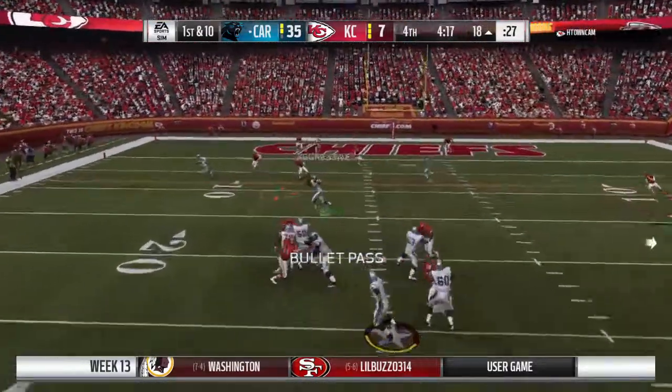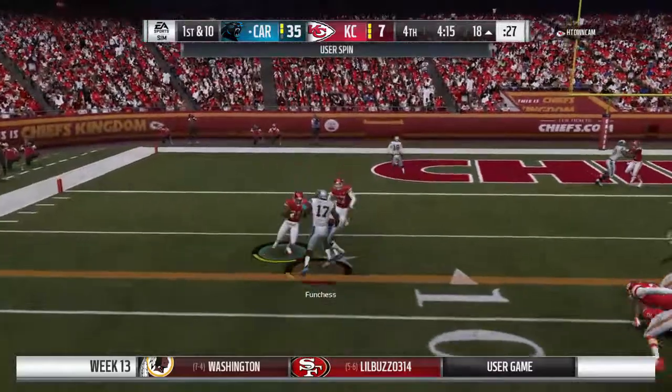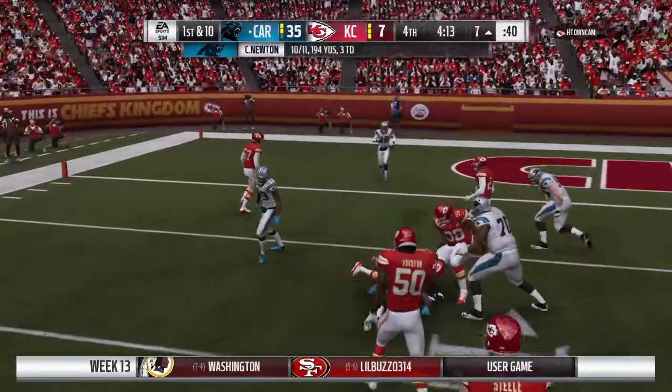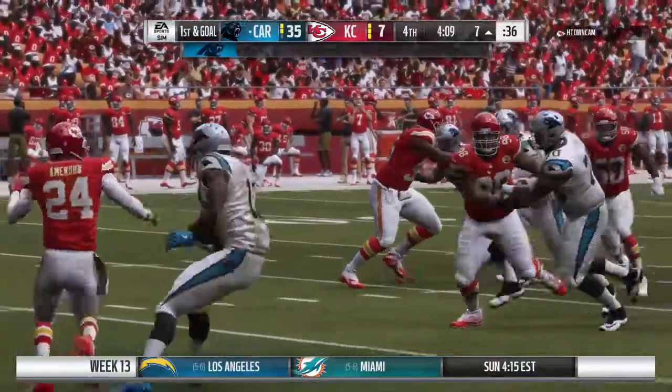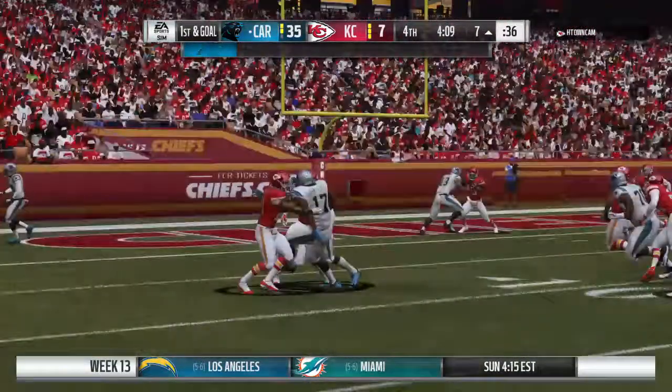Newton on first down. It's caught by Funchess and brought down, but not before they get it inside the 10 to the 7. It's a good gain of 11, sets him up first and goal.